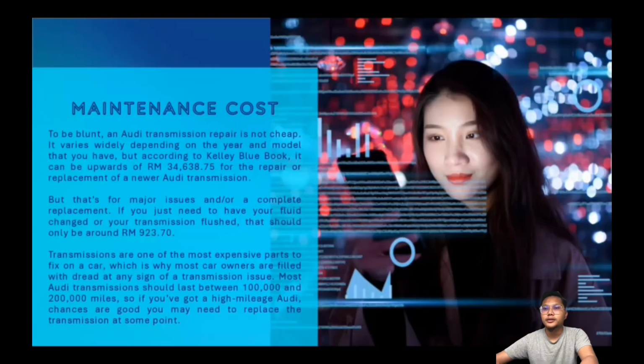Maintenance costs. To be blunt, an Audi transmission repair is not cheap. It varies widely depending on the year and model that you have. But according to Kelley Blue Book, it can be upward of 35,638 ringgit and 75 cent for the repair or replacement of a newer Audi transmission. But that's for major issues and or a complete replacement. If you just need to have your fluid changed or your transmission flushed, that should only be around 923 ringgit and 70 cent.